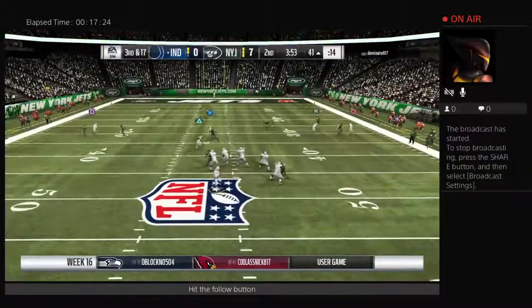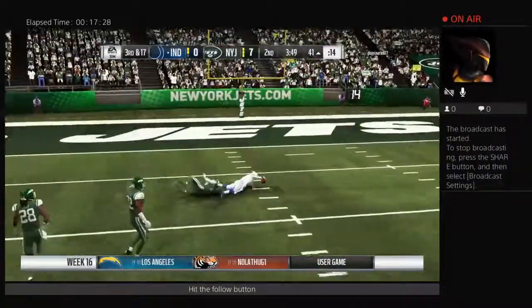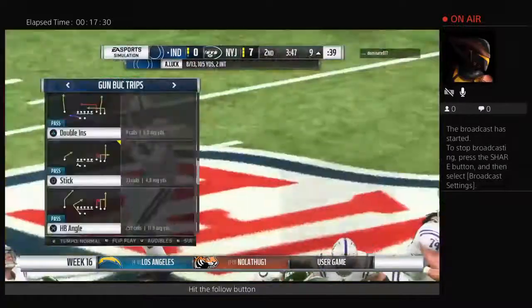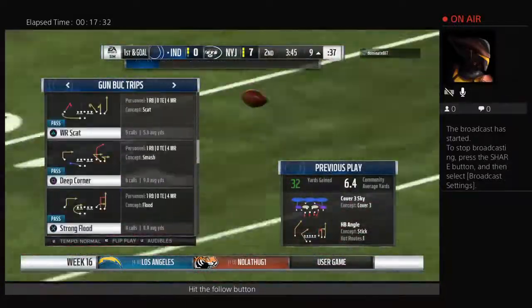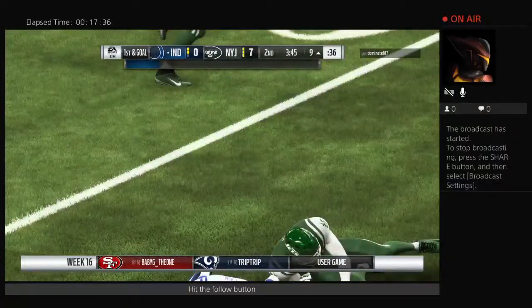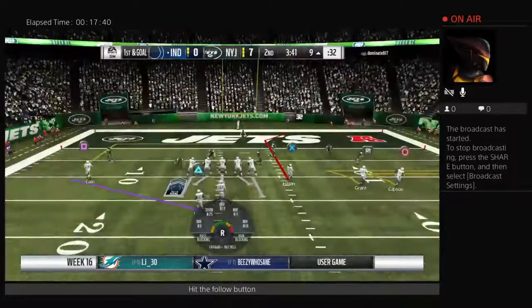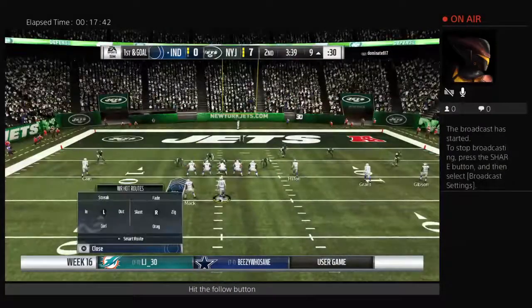A shotgun snap for Locke. Able to find Deion Kane, complete. And they move this all the way down to the 9. They're able to convert on 3rd down, and that sets up a 1st and goal. The Colts with a first red zone opportunity in the ball game. They're looking at a 1st and goal from about the 9.